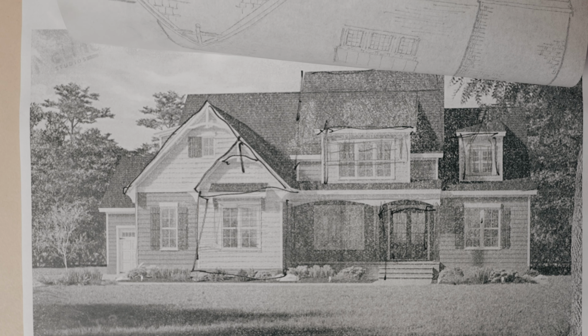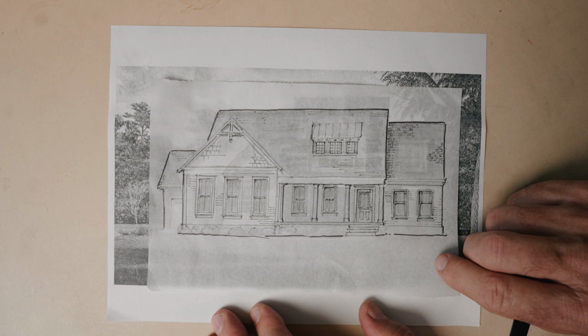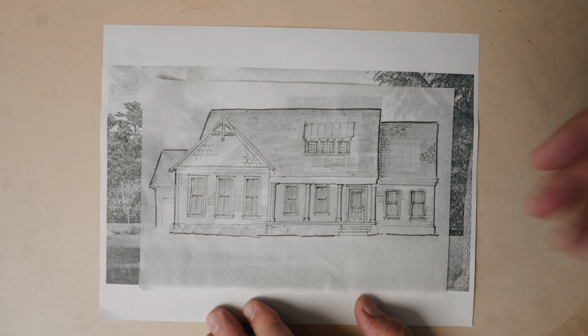I've just calmed it down. It's like the kid in high school that wants all the attention and keeps talking too much and just says too much and wears weird clothes, and that's what this is. It's a house that just talks too much. And so we're gonna simplify it. We're gonna give it assurance.